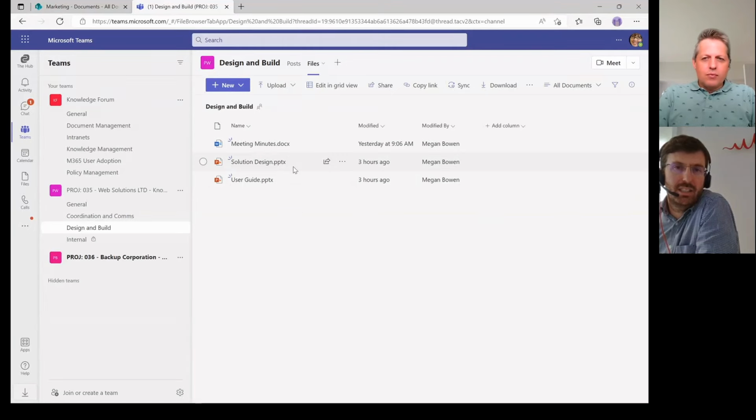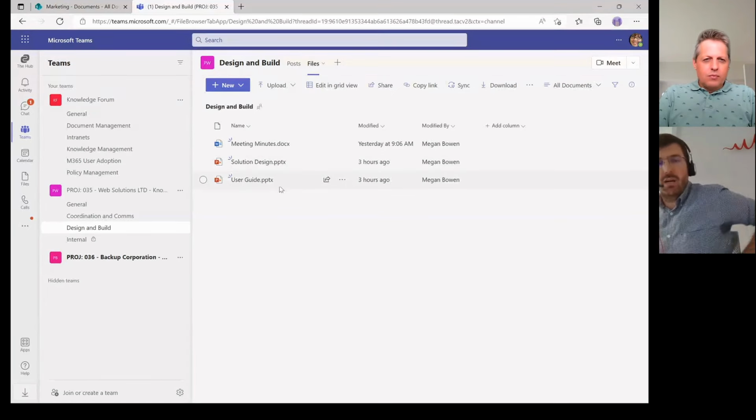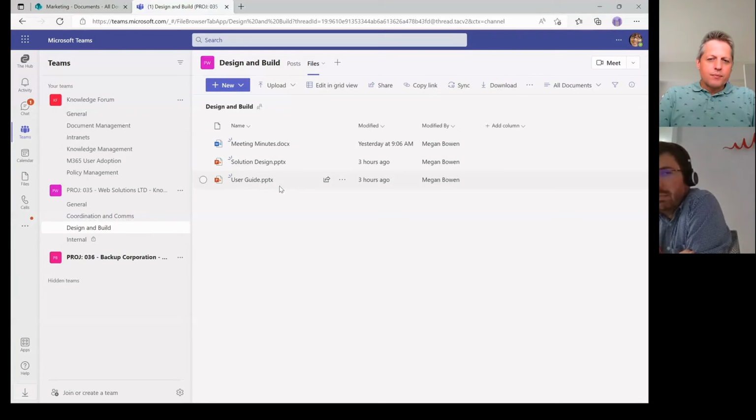So the solution and design PowerPoint and the user guide PowerPoint are really good assets that we produce for this project, and we'd like to just reuse them and make them available for future projects. The meeting minutes are obviously specific to this project, so it's not really relevant to keep that as knowledge. We still want to archive that information, but it wouldn't be reusable for future projects.